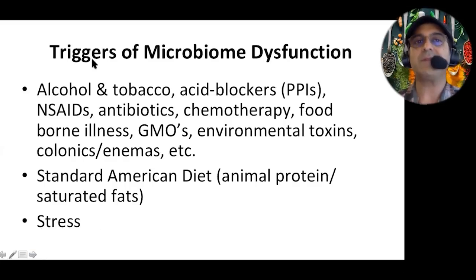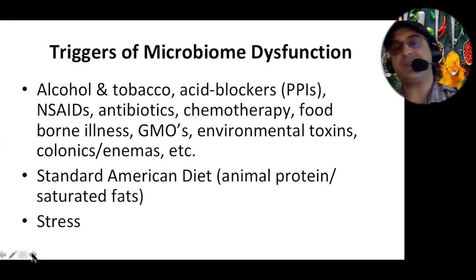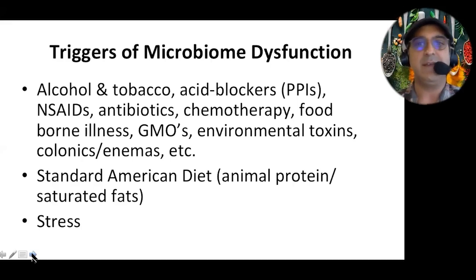Now, triggers of the microbiome dysfunction. What can cause this wonderful layer to become dysfunctional? The following. Now, this is not all of them. This is just a top list. There are plenty more things that can cause it, but let's talk about the big guns.